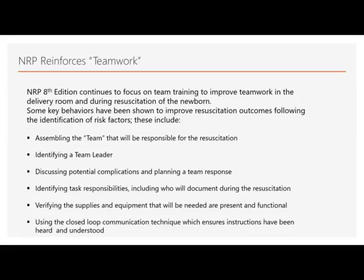Verifying that all your supplies and equipment are present and functional is huge, right? And then communicate using the closed loop communication technique. Communication, we find, is super important in these situations, because oftentimes what ends up happening is an instruction is given, but then it's not carried out. So the closed loop ensures instructions have been both heard and understood.